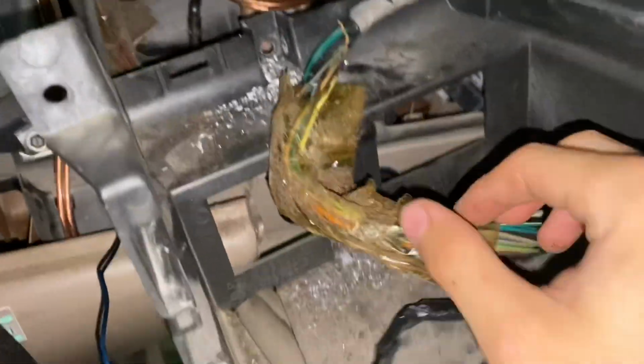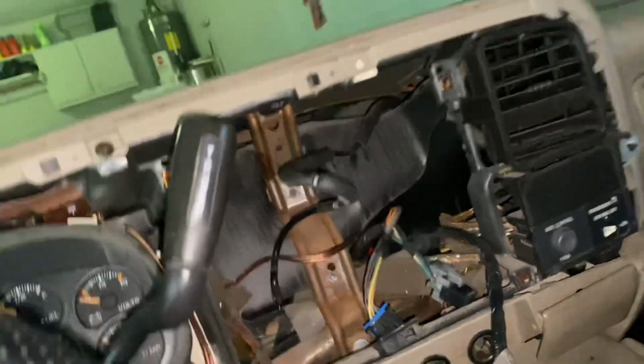And after that, it's pretty much loose, but there's a little clip back here. Let me show you guys. Let me just pop that out real quick. So just like that, the old radio cage came off.